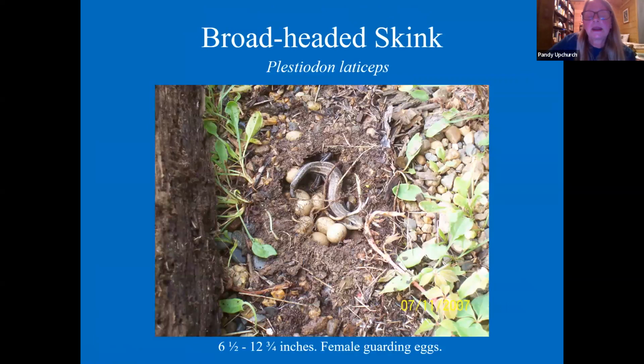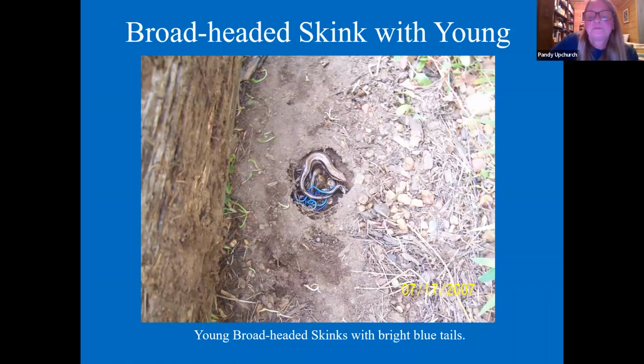But skinks are very cool in that a lot of people think reptiles lay their eggs and leave, but that's not necessarily so. This is a broad-headed skink female staying in her nest with her eggs, and she is guarding those eggs. You can see here, this is July 11th. And then come July 17th, the eggs have hatched, and young skinks have this bright blue tail, and their stripes are much more vivid than they are when they're adults. So a lot of reptiles take care of their young. Alligators do, skinks do. So some of those are misnomers.